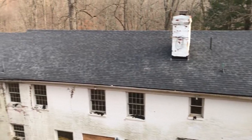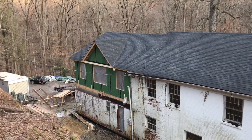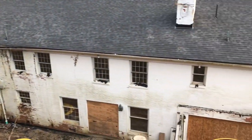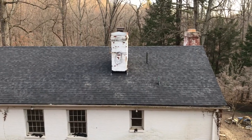Finally be able to control all the water off the back of the house and the front of the house. It's been washing this place away for so long. But man, it looks good. I'm loving those dark architectural shingles. Really looks good on the house.